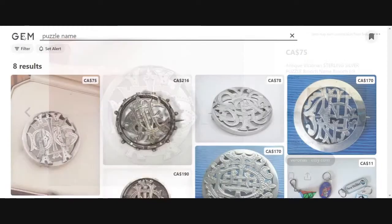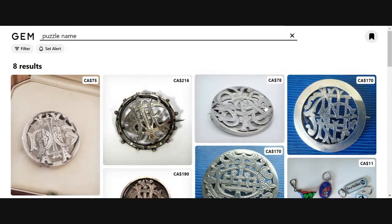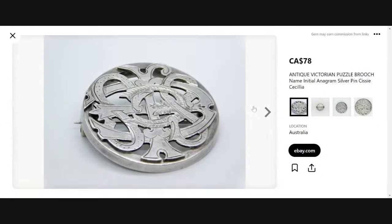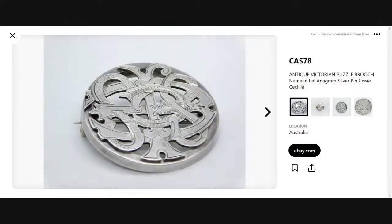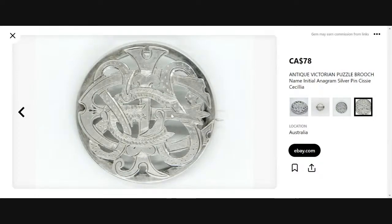Okay. Next, we will take a look at this one here. So this one is Sissy for Cecilia. I have looked at this one in the past and it is upside down in the photo. So this one's on eBay. It's right side up in this photo, upside down in this photo. You gotta flip it. So you see a big C and then an I and then an S and an S. And then they reuse the I inside the bigger I and then an E. So if you know a Cecilia or you are a Sissy, this is a nice choice.